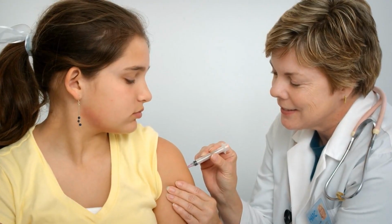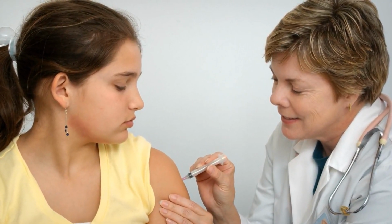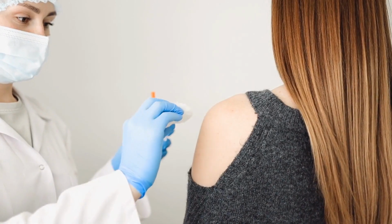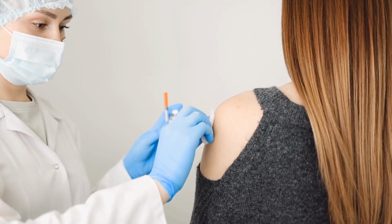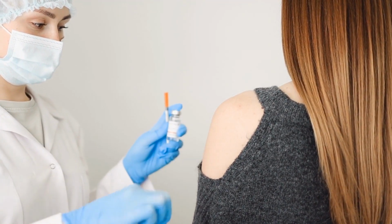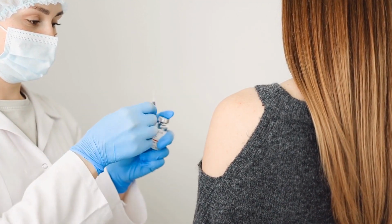The immigration medical examination is a necessary step in the permanent residency application process. Understanding the requirements, costs, and procedures can help you navigate this important component of your journey toward becoming a permanent resident of the United States.